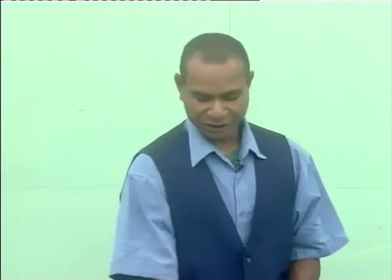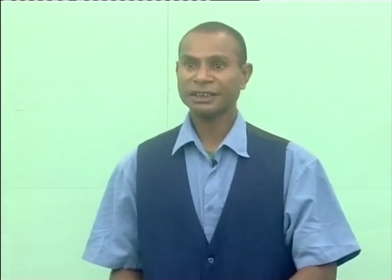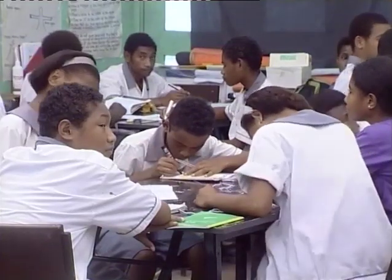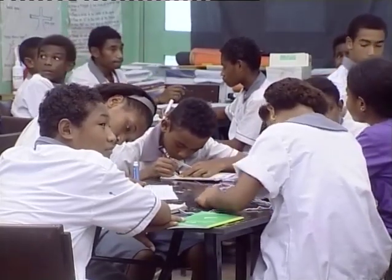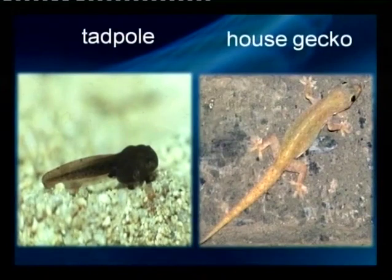The homework that your teacher gave to you was on 3 living things. So let's have a look at those 3 living things. What was the homework of the 3 living things given to you? A gecko, a tadpole, and a cactus.